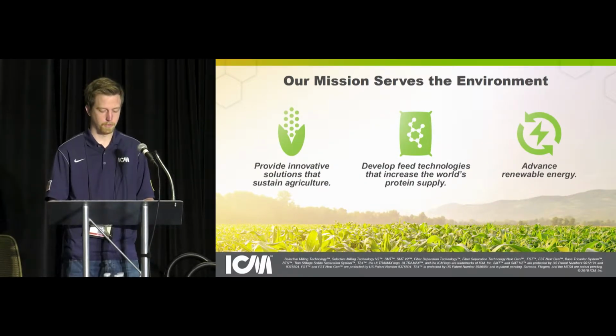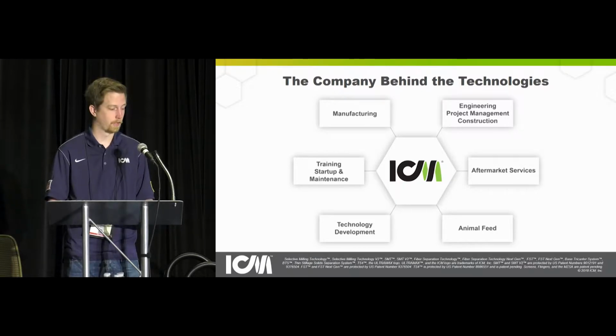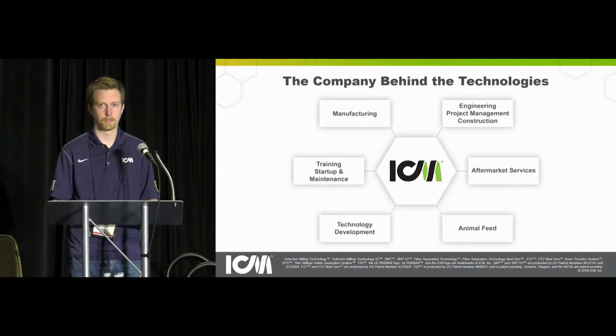One of our main missions is to provide innovative solutions that sustain agriculture, increase feed technology, and advance the research and development of renewable energy. As a control system specialist within ICM, I work mostly in engineering and aftermarket services, but we also work with manufacturing of things like our dryers, our conveyors for those dryers, and technology development.